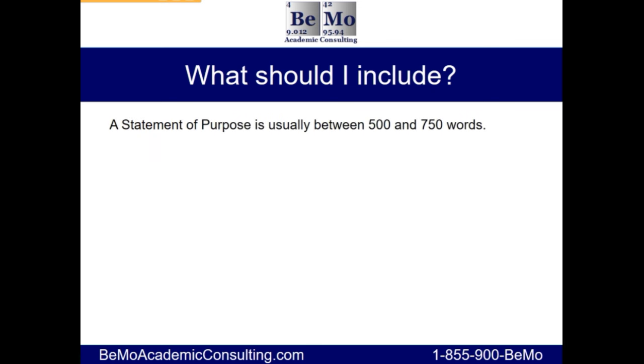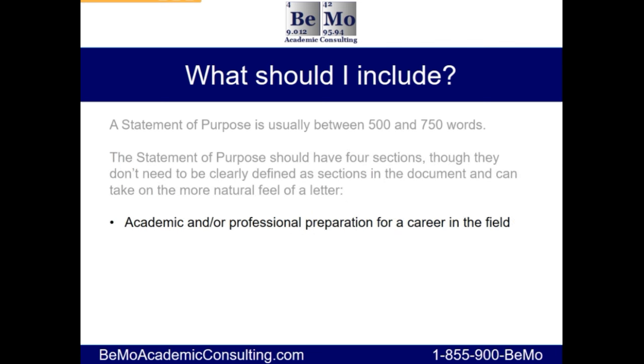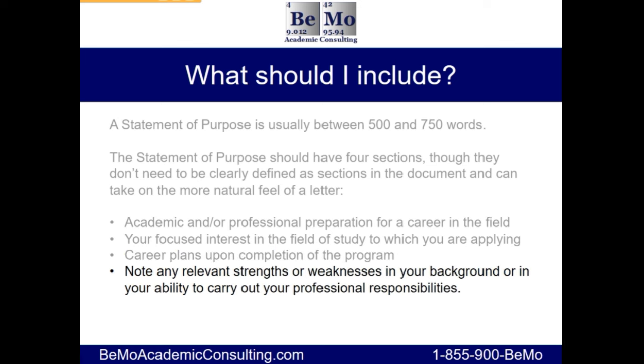So what should you include? It's typically between 500 and 750 words depending on the program. The statement of purpose should have 4 sections, though they don't need to be clearly defined as sections in the document and can take on the more natural feel of a letter. These include academic and/or professional preparation for a career in the field, your focused interest in the field of study to which you are applying, career plans upon completion of the program, and any relevant strengths or weaknesses in your background or in your ability to carry out your professional responsibilities.